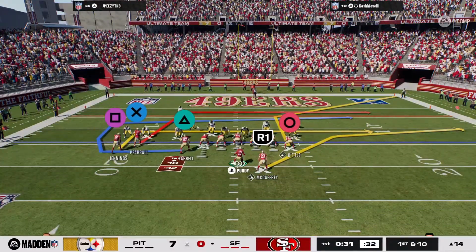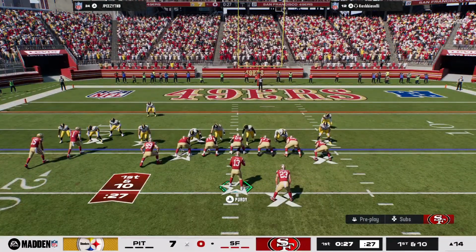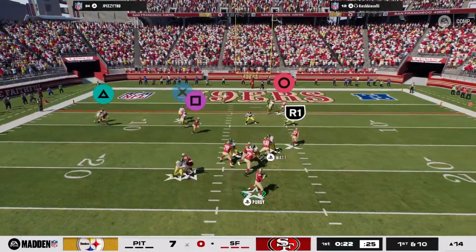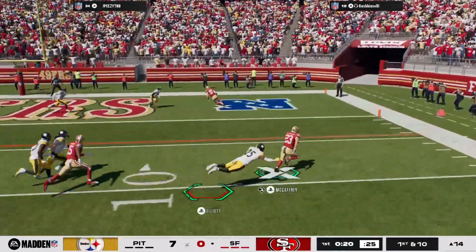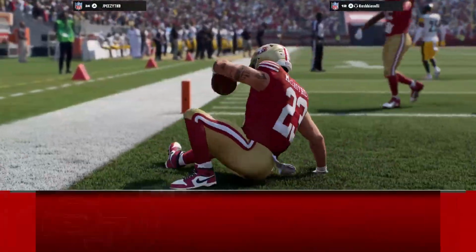That's good for a 1st and 10 at the 14-yard line. Back to throw, Purdy. He'll get this out wide here to McCaffrey. And he's going to take it in.